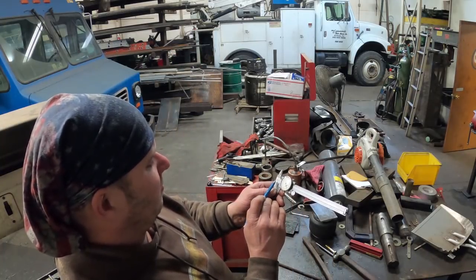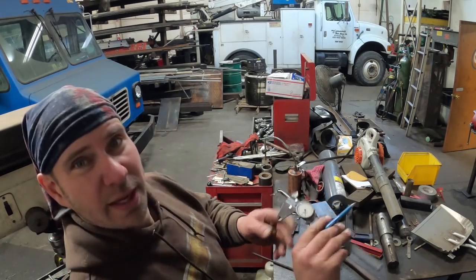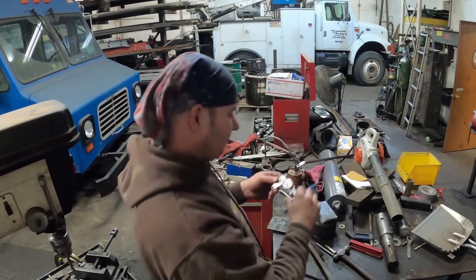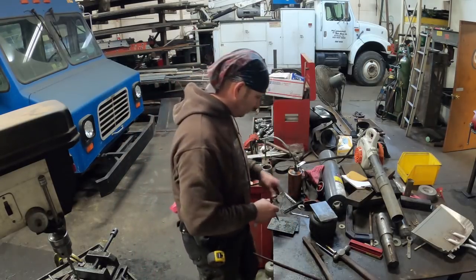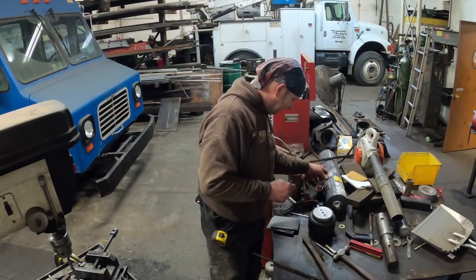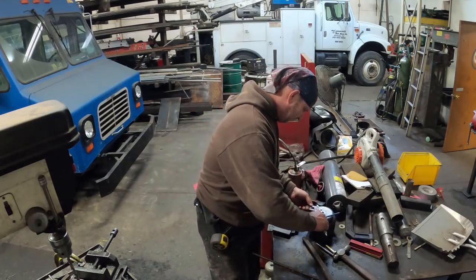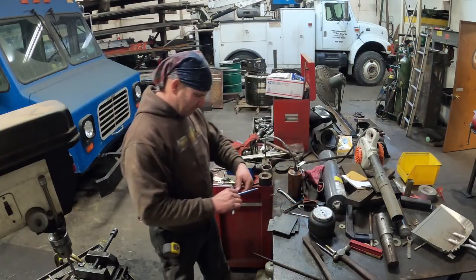This is my favorite caliper. I can't pronounce it, you pronounce it. But I never use a caliper that don't have a dial on it. I don't like them electric ones. Don't trust them. I trust what I can see. I can see that dial spin. Okay. What it is, 1.75.